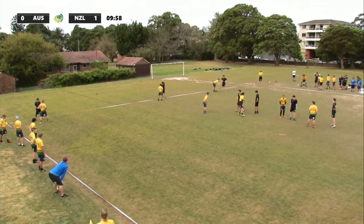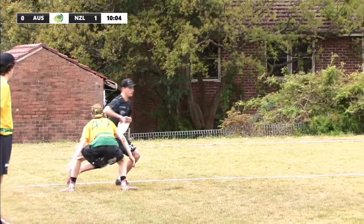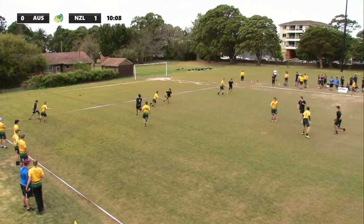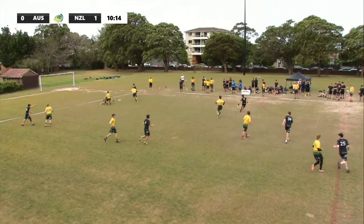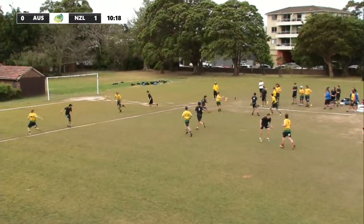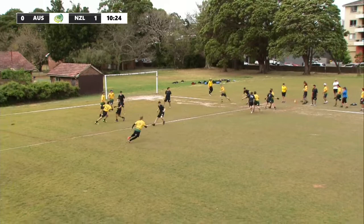Okay, so the New Zealanders setting up, number 82, Luke Mercer on the disc. Oh, Alan Kidd. It was a tough matchup with Driscoll. Starting to move it now, the New Zealanders. Oh, but an interception there from the Australians. Push pass off to John O'Keefe. Got a few options, doesn't want any of them though. He's looking at O'Hagan instead.